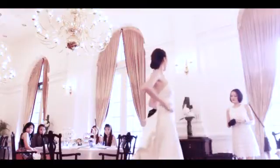Again, the back detail is the one that's amazing. Look at the folds. If you look at the gown from every angle, it's a beautiful line. A very simple, classic gown that's beautifully constructed.